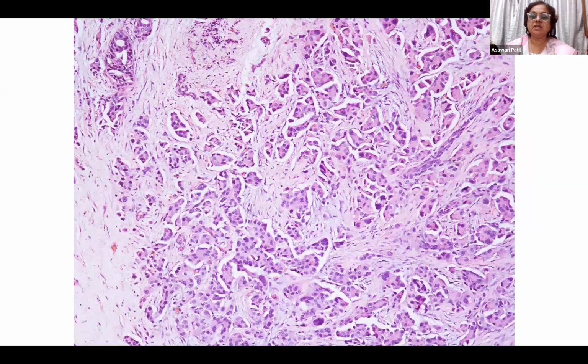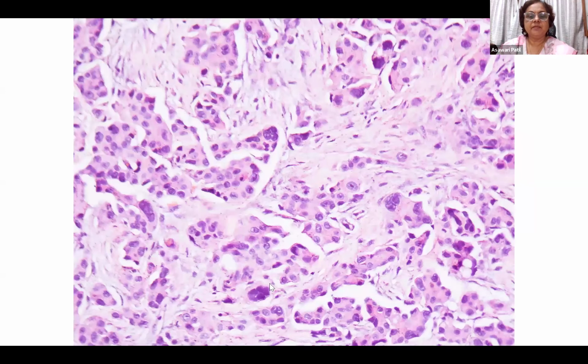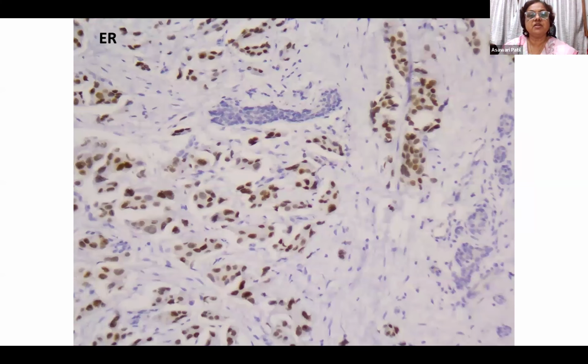Now, this is another case. It was ER positive. If you look at this case, it's difficult to differentiate this from any invasive breast carcinoma. What is the caveat here? Most of the time you may not find any definitive clue. In this case, first of all, the nuclear grade was very high. At some points you can see really ugly looking nuclei, as you see here. We did find some calcification, psammomatous calcification.